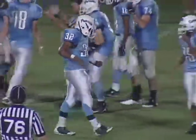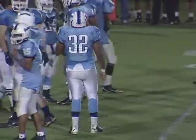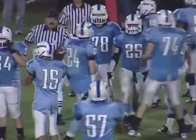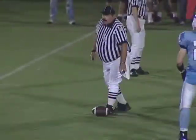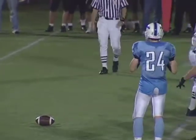I don't know who you want to give that one to. Austin Brown jumped up and jumped for joy after the play. But I also saw Charlie Weldon in there. Yeah, that was tackled by committee. Mason Snyder, yeah. That was not Weldon. Mason Snyder was in on that one.